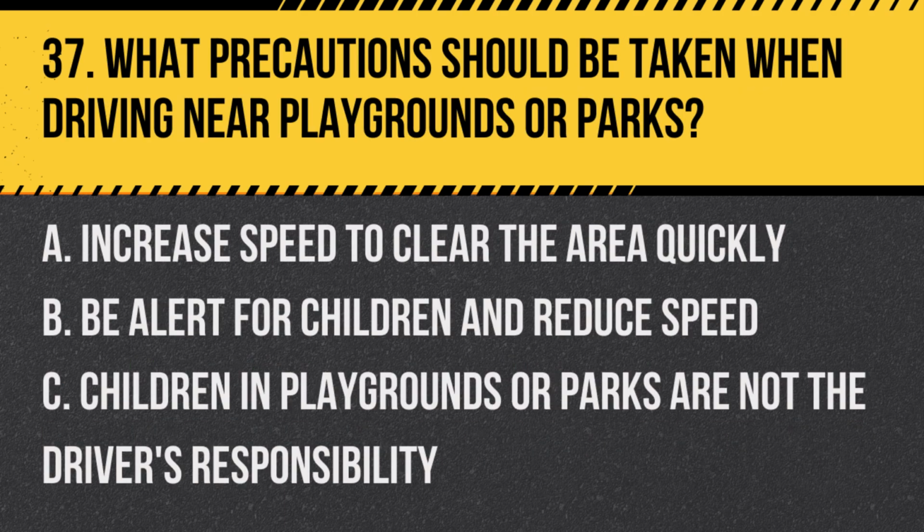Question 37. What precautions should be taken when driving near playgrounds or parks? A. Increase speed to clear the area quickly. B. Be alert for children and reduce speed. C. Children in playgrounds or parks are not the driver's responsibility.